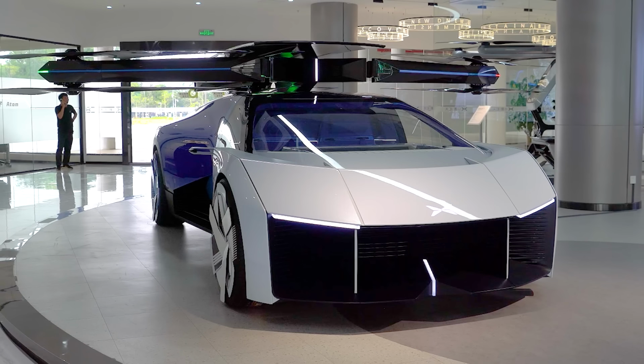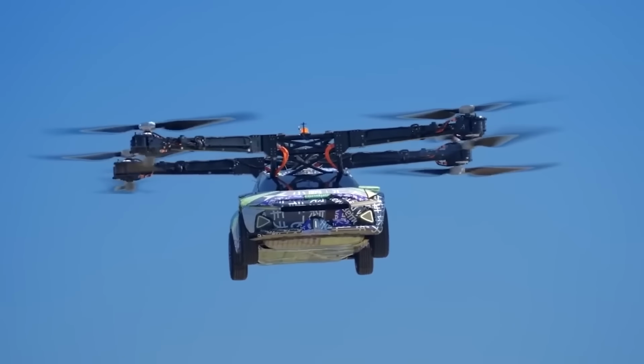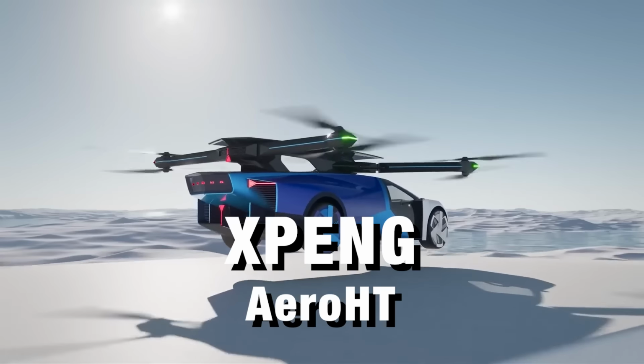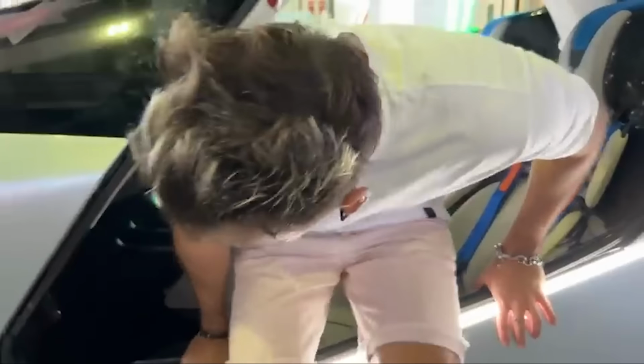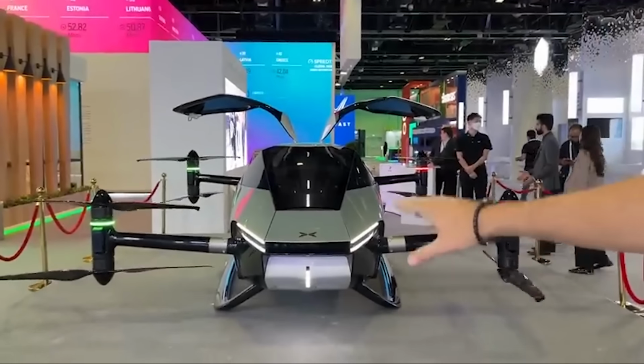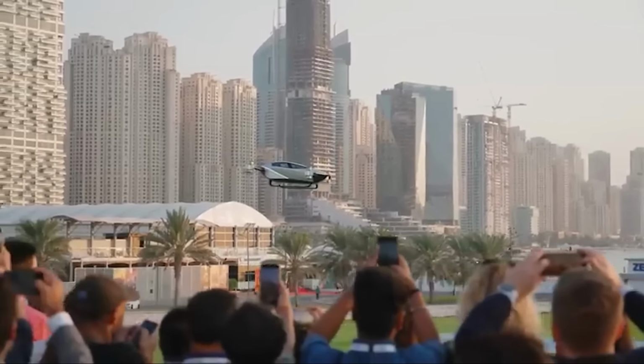Some of the most groundbreaking flying car designs in recent years have come from China, with manufacturer XPENG releasing 2 prototypes, the X2 and the AEROHT. I got the chance to check both of them out, and though neither are road legal yet, they both fly. Just a few days ago, this actually flew up. This is going to be a prototype for the world's first ever flying car.